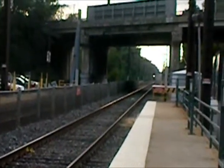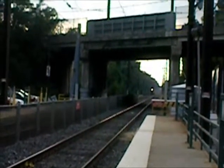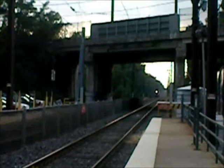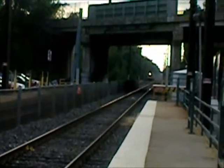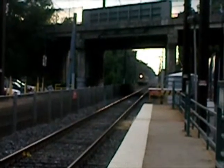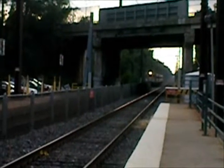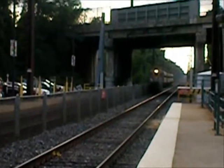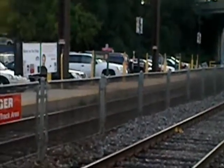Here we are at Bethayres Station today. Rare occurrence to get this today. We got the West Trenton Line train, which is the R3 used to be, coming in late by 5 minutes, with the old Penn and Reading rail cars rolling in.